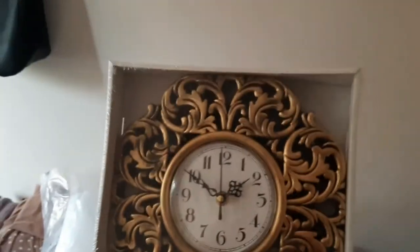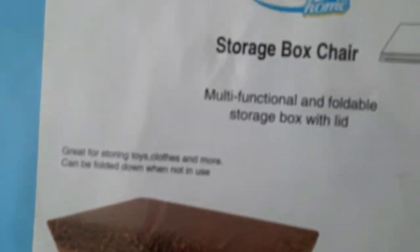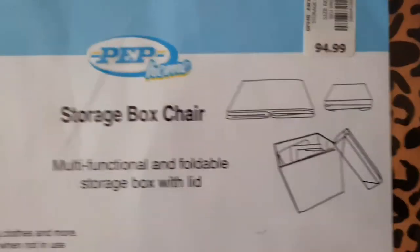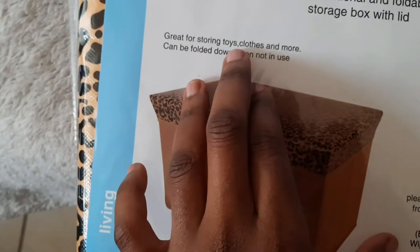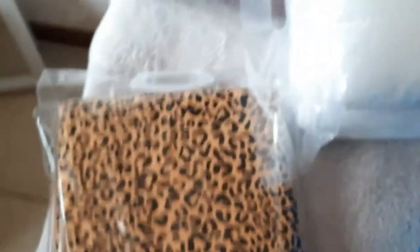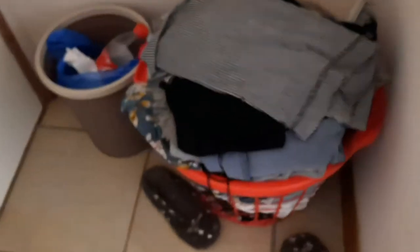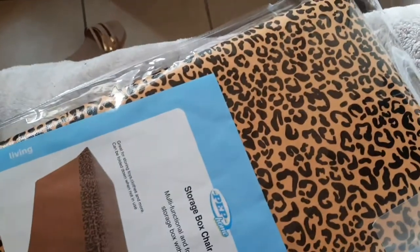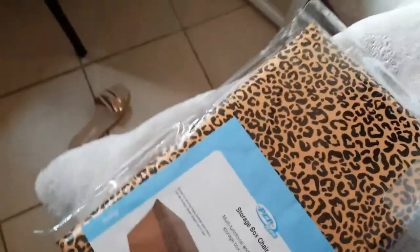Oh my word. I bought this storage box. I instantly fell in love with this when I saw it. Great for storing toys, clothes, and more. I really, really love this. I want to switch up this for this. I feel like it blends well with the room and gives it that extra sophistication.